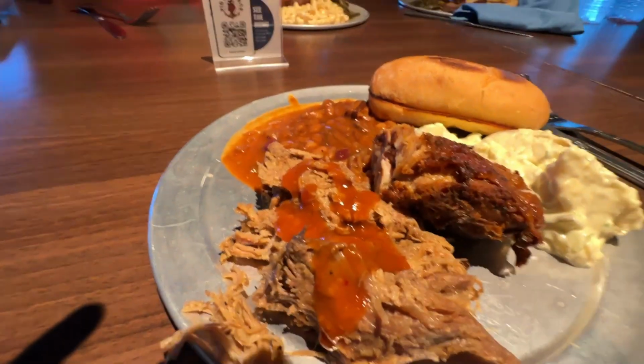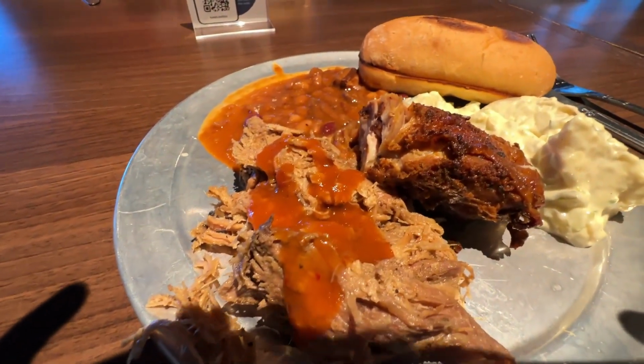Give it a shot and tell us your opinion. If you're a barbecue connoisseur, I don't know that you'll like it, but hey, give it a shot. It's free, right? Included. Next is the Lido Marketplace.